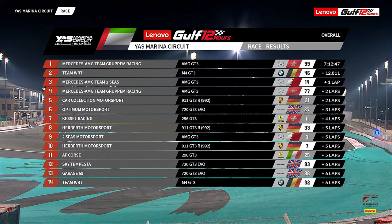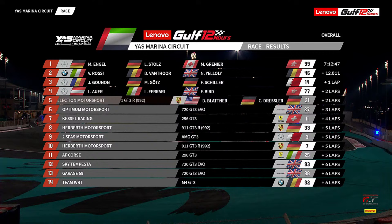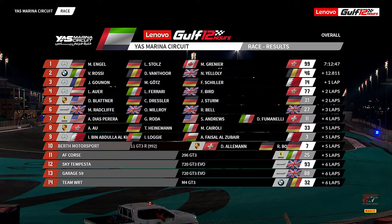But let's just confirm the results then. It is Mauro Engel, Luca Stoltz and Mikael Grenier that claim the win. Valentino Rossi, Dries Van Thor, Nick Yelloly in second place. Jules Gounon, Maxi Goetz and Fabian Schiller were there in third, ahead of Lucas Auer, Ferrari, and Frank Bird. Then it was Dustin Blattner, Christian Jezza and Joel Sturm that finished in fifth place, with Mark Ratcliffe, Ollie Millroy and Rob Bell completing the top six.